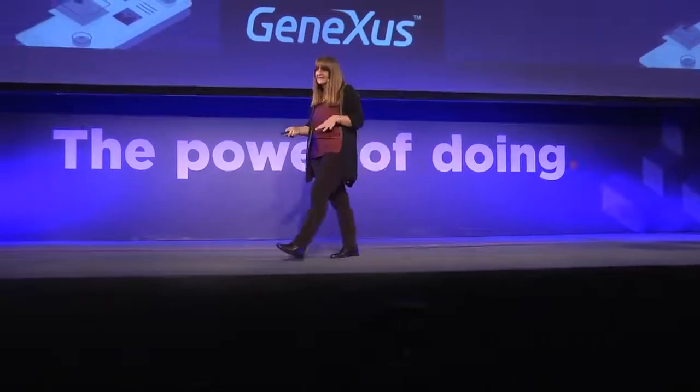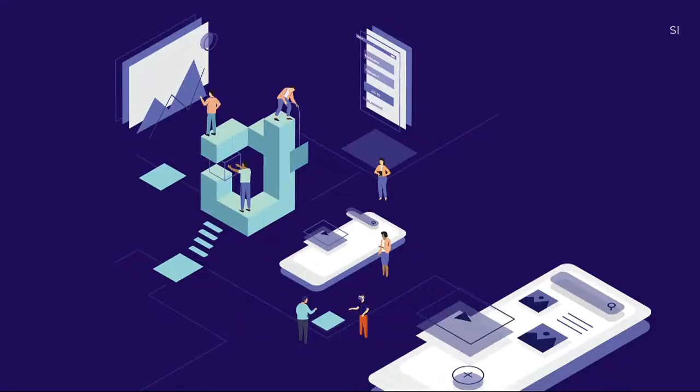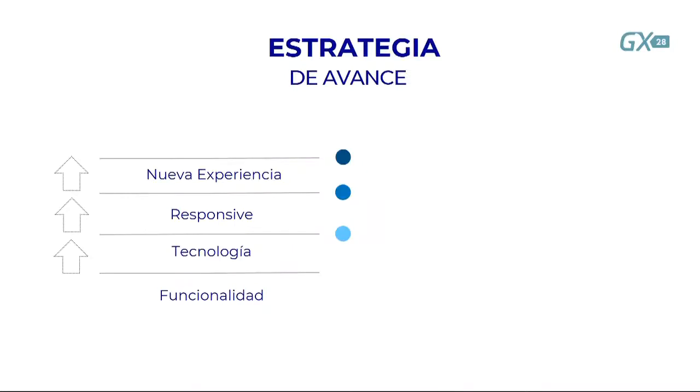So this is a phrase that describes the complexity very well. God created the world in 7 days because he didn't have an installed base. For any of us who create software, there is a lot of complexity. We didn't want to do it in 7 days, but we wanted to do it as quickly as possible. So this is what we did and what we learned.